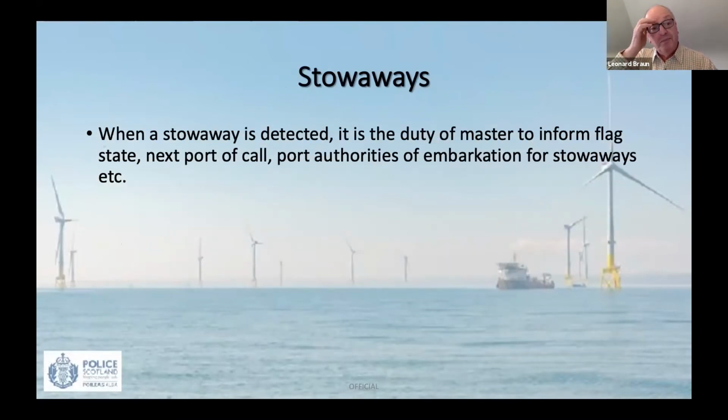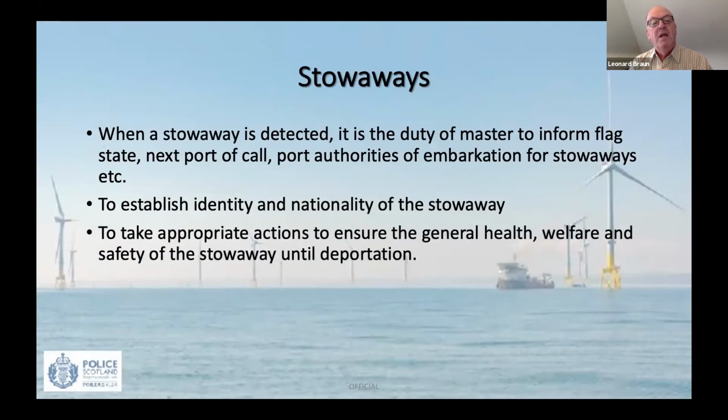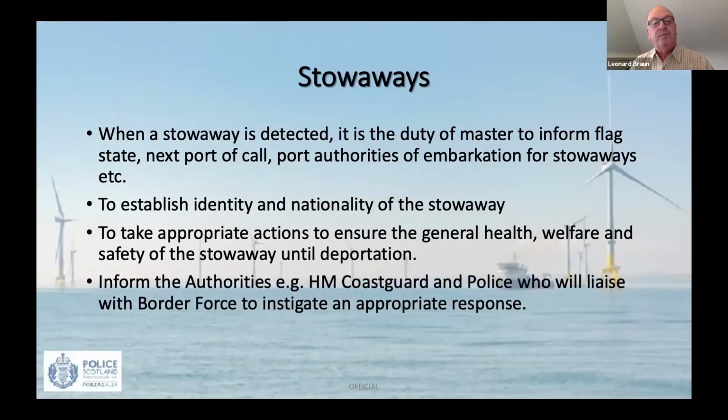Stowaways, on the other hand. When a stowaway is detected, it is the duty of a master to inform the flag state of his vessel, the next port of call, and port authorities of embarkation for stowaways, etc. To establish identity and nationality of the stowaway, to take appropriate actions to ensure the general health, welfare and safety of the stowaway until deportation. Inform the authorities, for example, the Coast Guard and the police, who will liaise with Border Force to instigate an appropriate response.